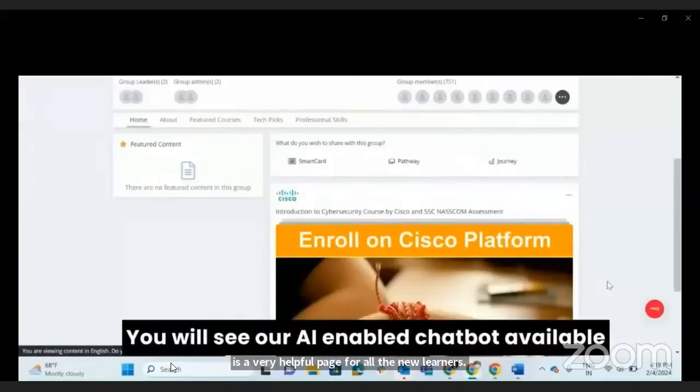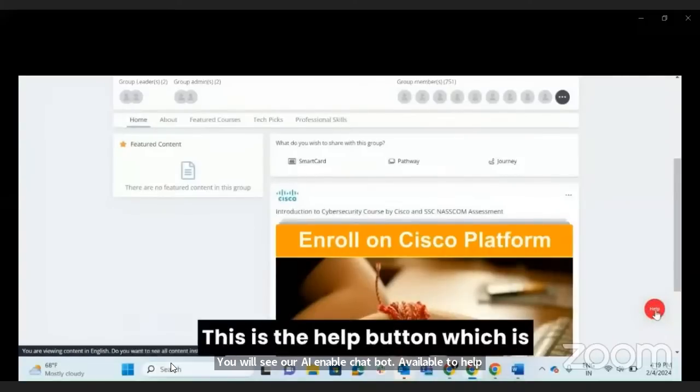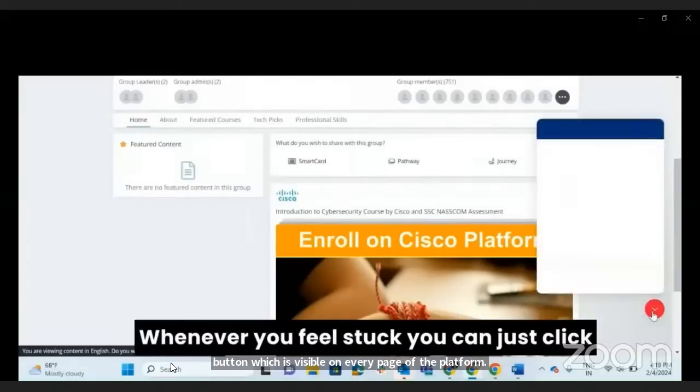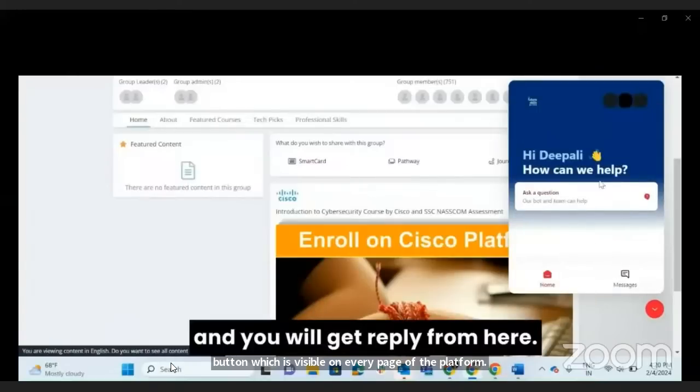You will see our AI-enabled chatbot available to help you throughout the learning journey. This is the help button, which is visible on every page of the platform. Whenever you feel stuck, you can just click on this button. You can ask a question and you will get a reply from here.